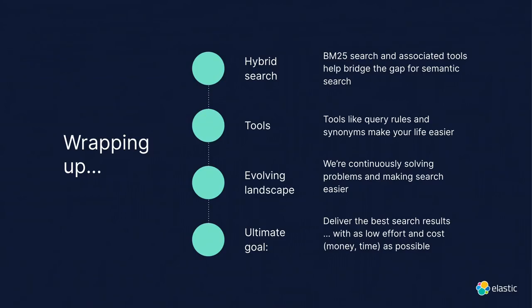And these tools like query rules and synonyms can help free that time up and provide the best search experience possible. A lot of these concepts and tools have been around for a long while, and as that landscape evolves, we're getting better and better at solving some of those hard problems and solving some of those pitfalls with semantic search, and making it really easier to use semantic search and hybrid search through simplification and tooling. And that's only going to continue.